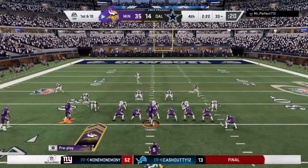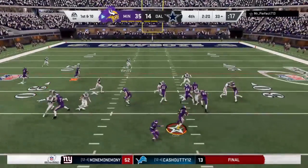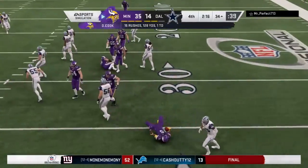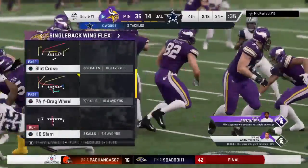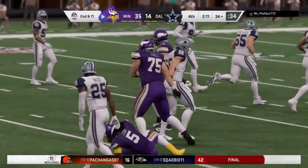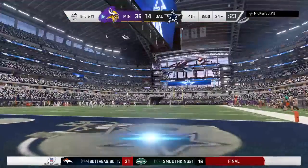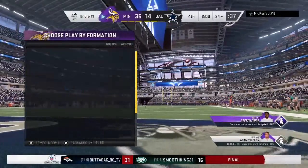So they'll come up first and 10 now from the 33. Now Cook running right, and maybe a measure of revenge there. He's had his way in this one, but this time they get him behind the line. That's going to go as a loss of 1 on first down. After the loss to start out, here's second and 11. Just 2 minutes remaining here in the fourth quarter of what has been a one-sided affair.